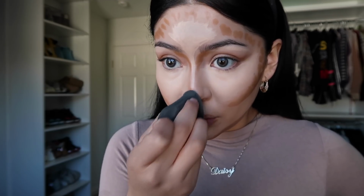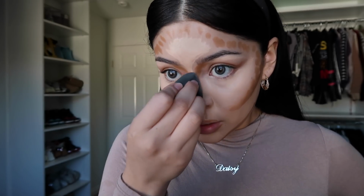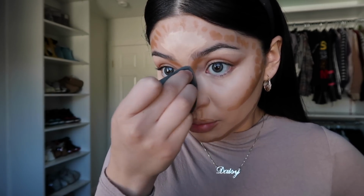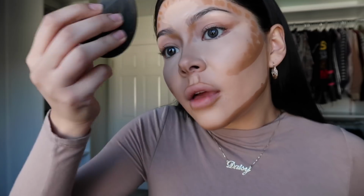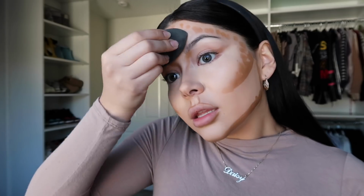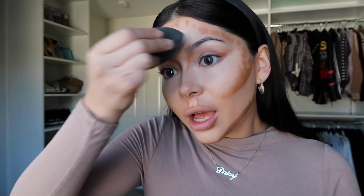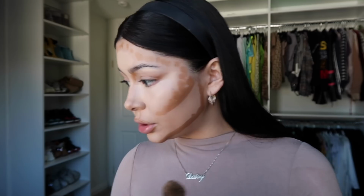Okay, so now we're gonna move to the middle of the nose very lightly. Really make sure to pinch that beauty blender. And then when you get to the forehead, you still want to keep that dome effect that we had. You don't want to blend it all the way right now because we are going to go in with our brush. So I'm just going to go ahead and wet this.